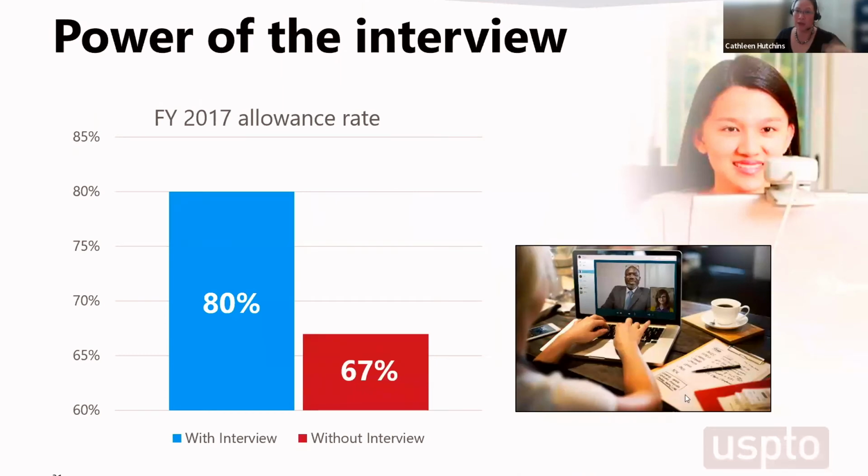So remember I talked about one of the roles of the examiner is to have an interview? Well, here describes what the power of the interview is. You can see that the allowance rate for cases that have had interviews is 80%. But without interviews, it's only 67%. So by far, having an interview vastly increases the chances of you being able to get a patent. Now, it's not guaranteeing that if you have an interview, you'll get a patent out of it, but this is to demonstrate the power or the importance of having an interview with your patent examiner.